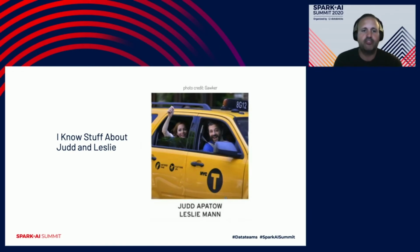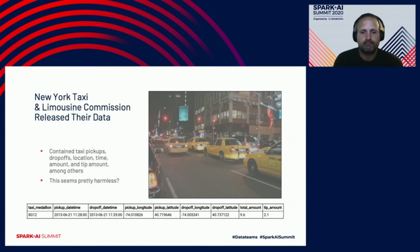So I know stuff about Judd and Leslie Apatow. They're having a great time in their taxi cab in New York City here. And the New York Taxi and Limousine Commission, this happened a while ago. I think this data has been around for like 8 years now. They released all their information about the taxi pickup and drop off times and locations, the amount of the ride, the tip amount. All this data seems fairly harmless, right?